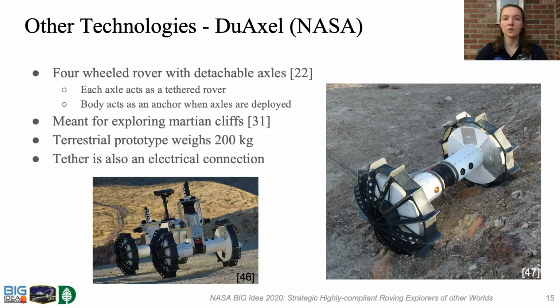NASA's DoAxle is a four-wheeled rover for exploring steep Martian slopes and consists of a central body and two detachable tethered axles. When combined, the vehicle can cross moderate terrain to reach cliff edges, where the two axles detach with the body acting as an anchor. While these technologies informed our design process, none of them met the unique needs for scaling the steep slopes of permanently shadowed craters near the lunar South Pole.